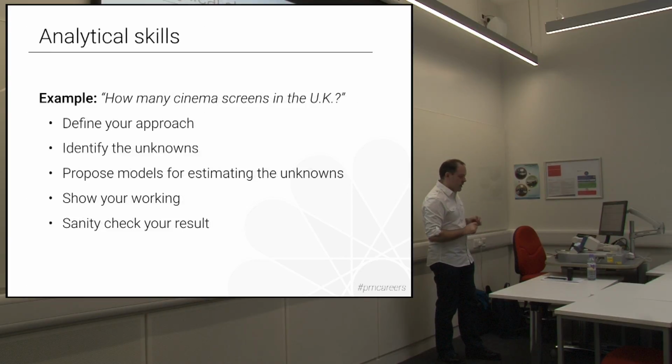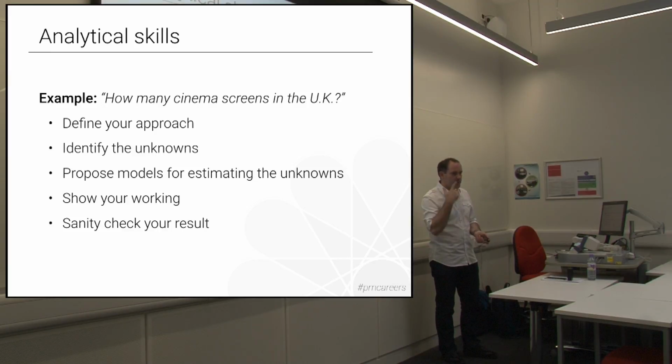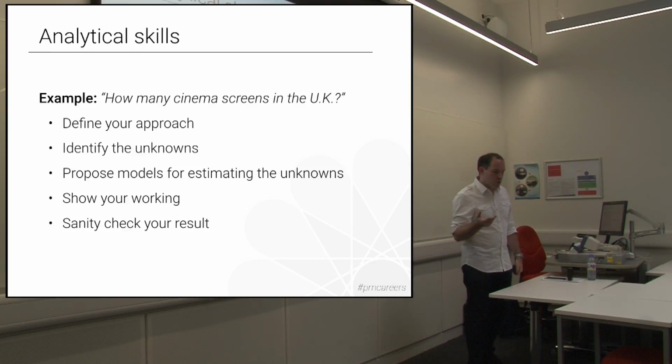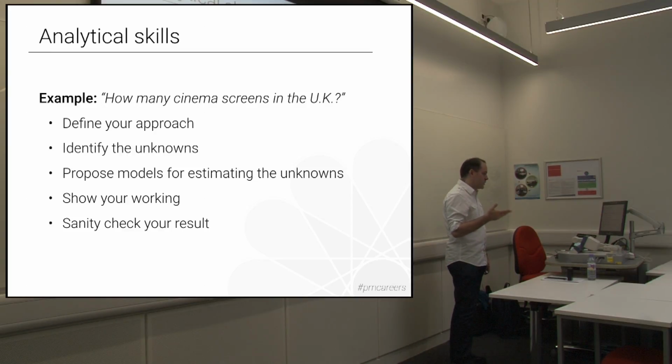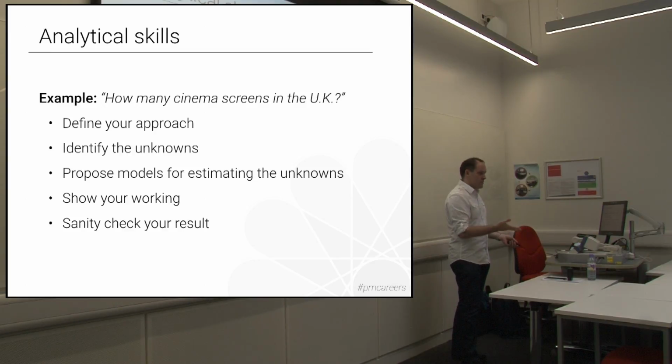Okay, analytical skills. So analytical skills are about understanding your ability to solve problems, right? And to break a problem down or a challenge down into manageable pieces. And what you'll often get is what are called Fermi estimation questions. This is where you're asked, for example, how many cinema screens are in the UK, or something like that. Another question that is often discussed online is how many planes are in the air over the US right now. And the point is that if you wanted to know the answer to that question, you would just look it up. Right? The question is, can you figure that out with little to no information, just based on breaking the problem down and then making sane estimates?